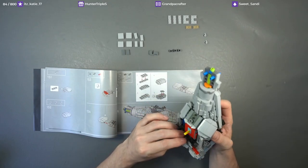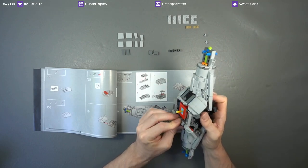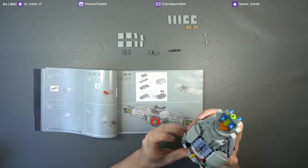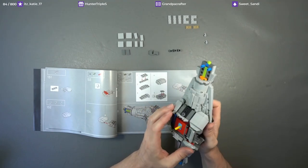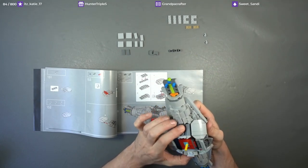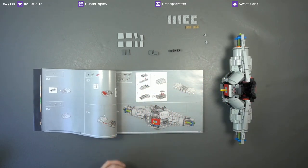That goes this way. I'll say that this model is getting a bit better. It's a little bit sturdier now, so I feel like I can put more pressure on it to fasten things in place, bend things into exactly the right position that they're intended to be. It's a little bit easier.